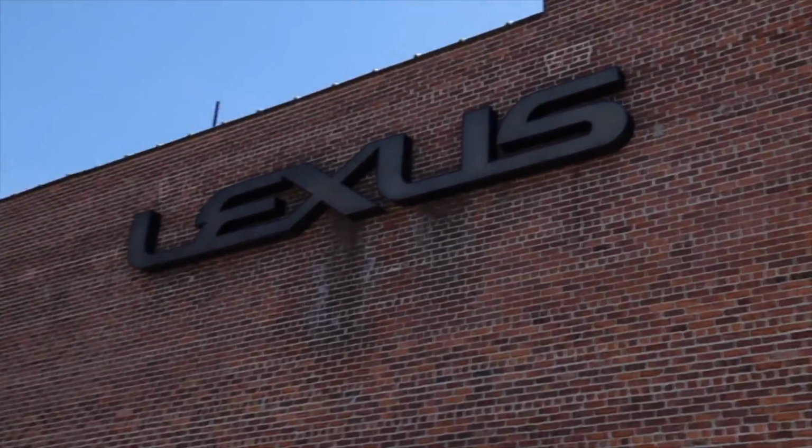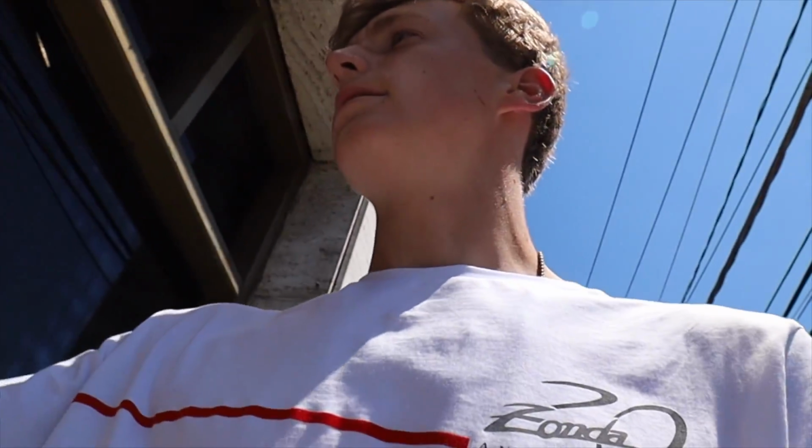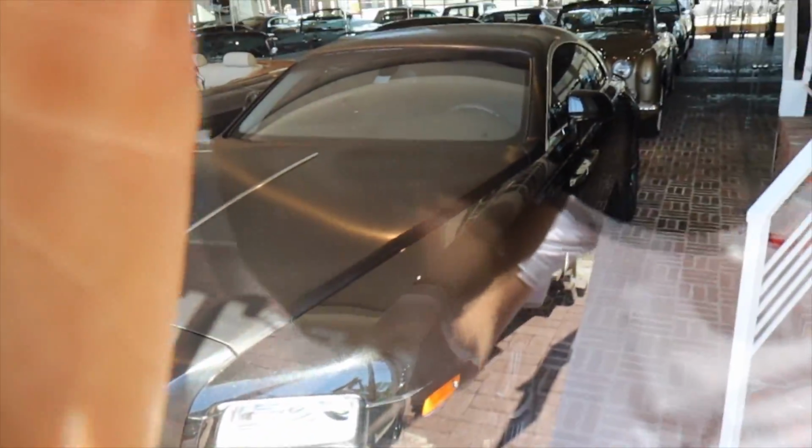Just found the Lexus dealer. You know we had to stop. Hopefully we'll see some LSs in here and mostly an LFA. I've never seen one, would love to see one. So unfortunately, no LSs. Like, look at this. You got the 488 right there. We're gonna see if we can get in here real quick. And unfortunately we can't get in, but you can see the Rolls Royces in here.